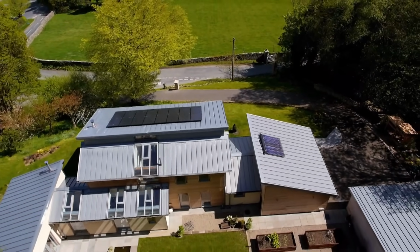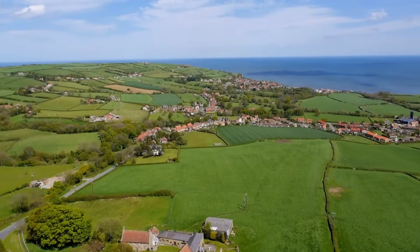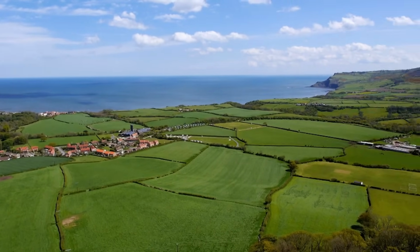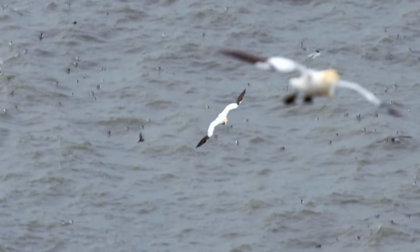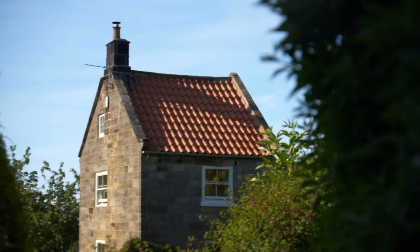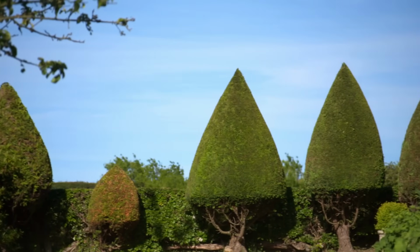I love sustainable architecture, especially in locations as wonderful as this. But there's more to Yorkshire's coast than new properties that sit naturally within the national park. On the next leg of my journey, I find a 400-year-old cottage that's totally enchanting.